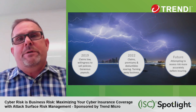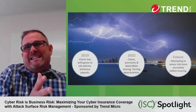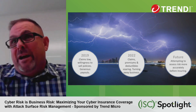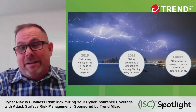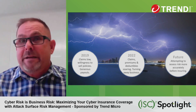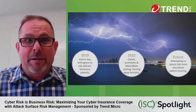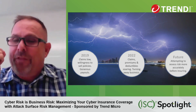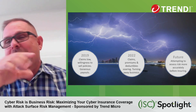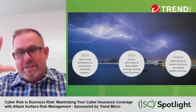And you understanding that, hey, you do have EDR, but is EDR deployed on everything? MFA, you have it, checkbox, but is it deployed 100%? Because I've seen several incidents where, yeah, they had MFA, but one server didn't have it. That was the server that was compromised, and it led to the whole house catching on fire.